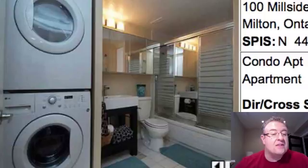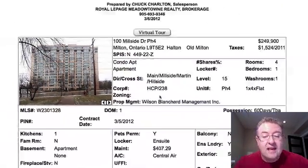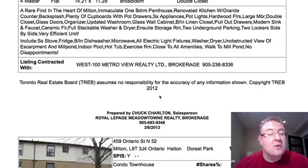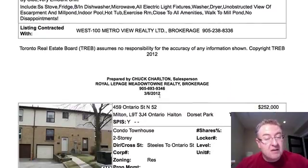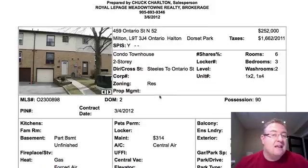I like the handles. Laundry right in your bathroom, so not a ton of space, but I think that it has it where it counts, and I think that there's definitely an audience for a place like this. Most of the suites in this building are bigger, so having a smaller one could just appeal to somebody who probably wants to save $300-400 a month.